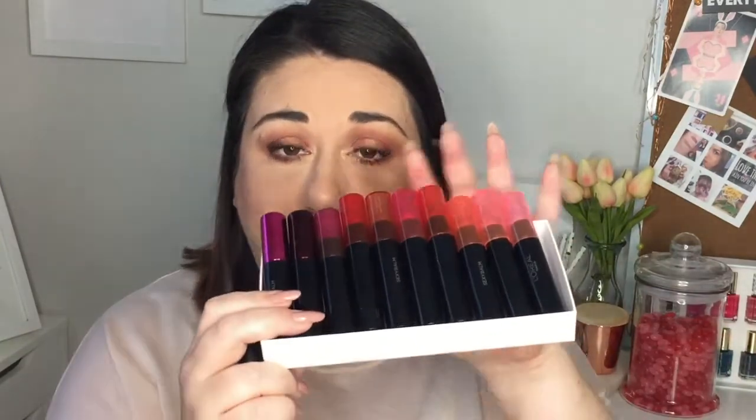Lately everything has been high pigment, like everybody has wanted super saturated lips. So this kind of goes against that trend, but from what I'm seeing in the next year or so we're going to go back to more of a glossy lip, still that saturated lip colour but also a softer kind of look as well, and these fit that perfectly.